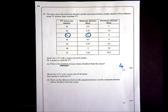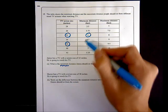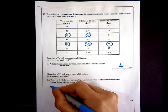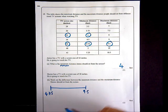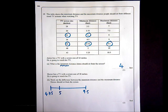In part B, I'm told that Shiraz has a TV with a screen size of 38 inches, and he's going to watch his TV, and I'm asked to work out the difference between the minimum distance of 4.75 and the maximum distance of 9.5. So, a couple of ways of doing this. The first one is I'm going to use a number line, so 4.75 to 9.5. And I'm going to work my way from 4.75 to 9.5. So I'm going to go first of all to 5, and then I'm going to go from 5 to 9.5. So I'm going to do it in 2 steps.